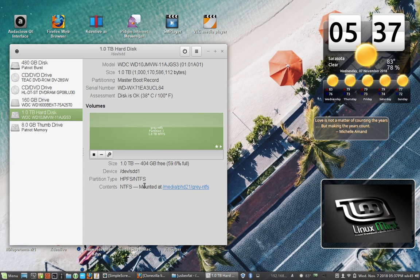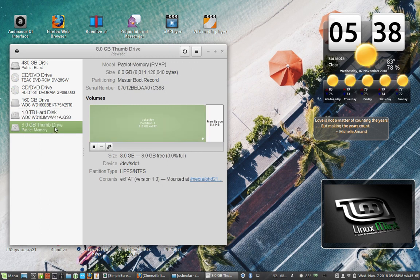I give it that. From now on, whenever I reboot, this drive will be available, and I won't have to do anything to it. That's how simple it is to make a drive always available. And even if it was a USB stick, I could do the same thing.